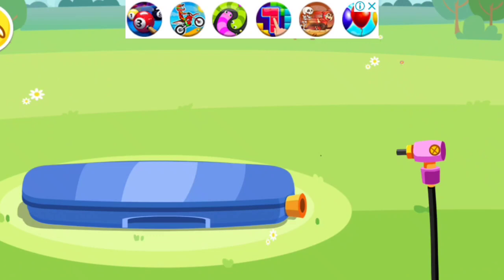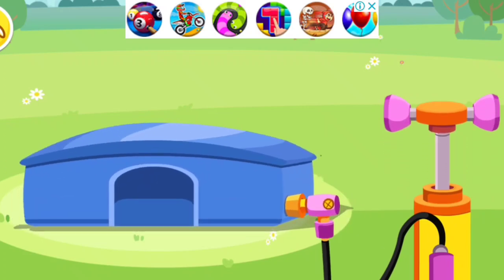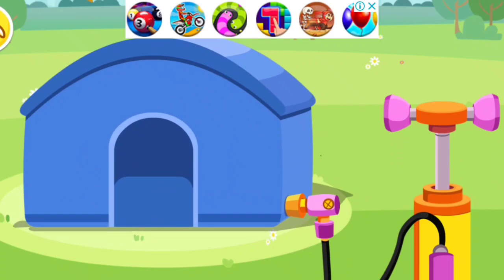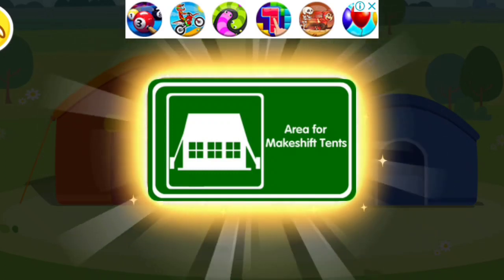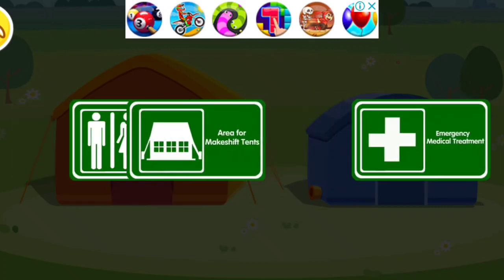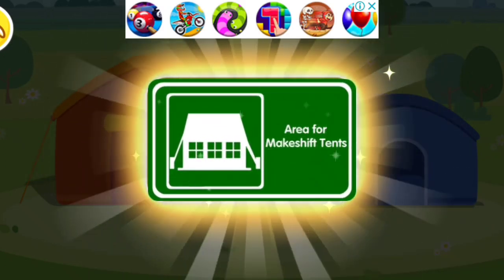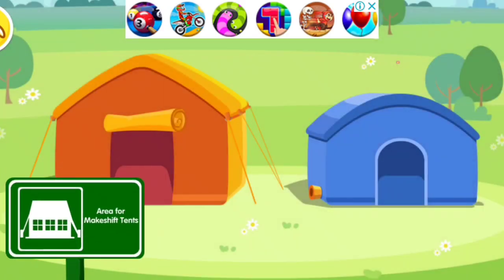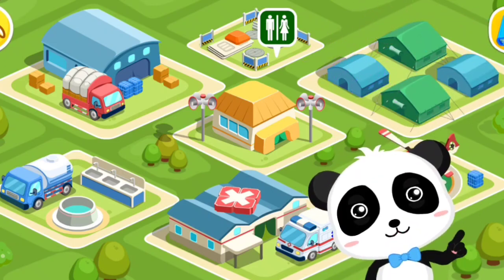We need to set up another air tent. You need to attach the air. Three, four, five. Wow, the tent is set up. Awesome! Here is the emergency shelter. You can come and sleep here. Do you know the sign for an emergency shelter? That's right! It's the sign for the emergency shelter. Great! An emergency shelter has been built. Let's go build other facilities.